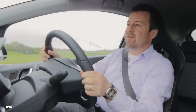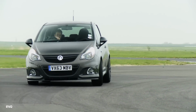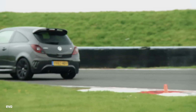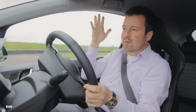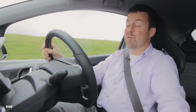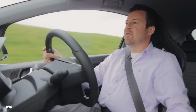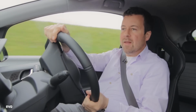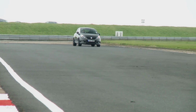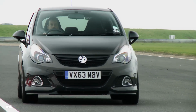But we did manage to uncover some fun in the Clio. It's much more willing to wag its tail, and you can just be more aggressive with it. This car feels quicker. I'll probably be proved wrong, I usually am, but it just feels more direct and more built for track work, actually. So we'll give it a bung into this corner one more time.